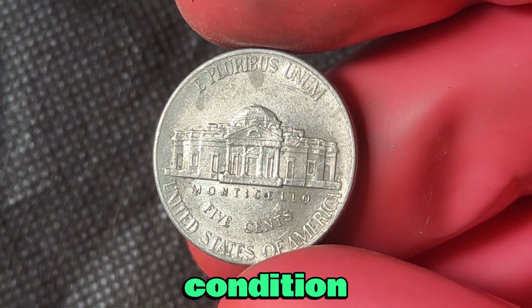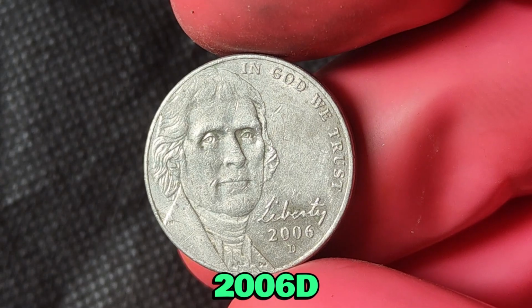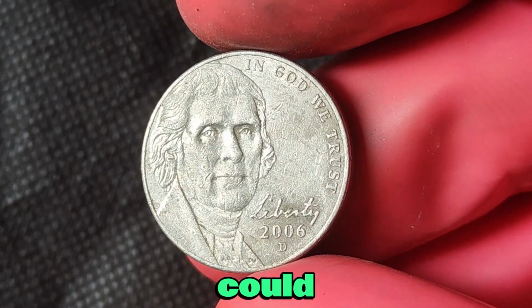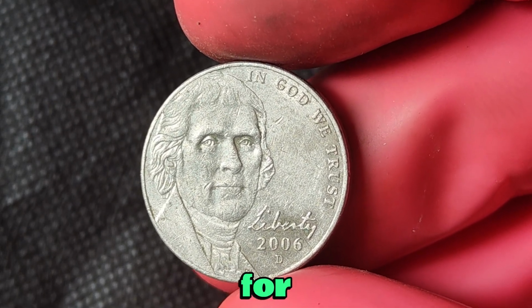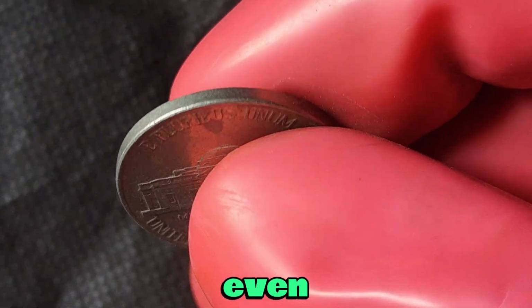Let's start with condition. Coins are graded on the Sheldon scale from 1 to 70. A 70 means a flawless coin. If you've got a 2006 D nickel graded MS67 or higher by a professional service like PCGS or NGC, you could be looking at real money. Recent auctions have shown that high-grade examples have sold for hundreds and in some cases over $1,000, but the jaw-dropping $1 million claims are tied to something even rarer.